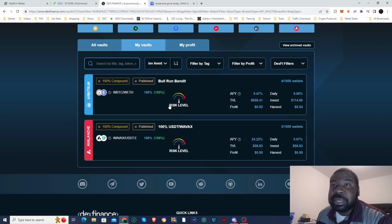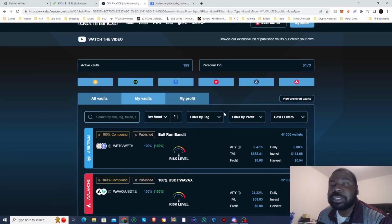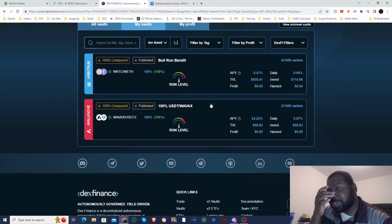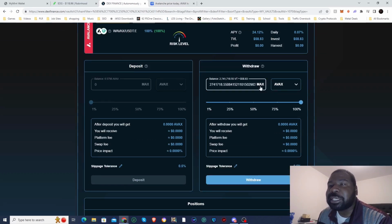All right, so I am back. It turns out they are discontinuing their V2 vaults because they want everyone to start using the V3 vaults. So I actually can't deposit any more money into this vault. I can only take out what I already have in there.